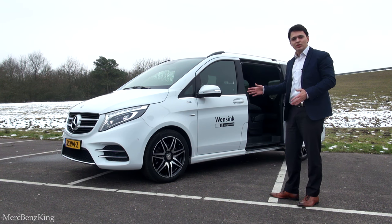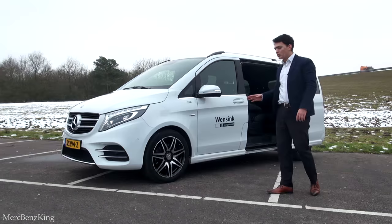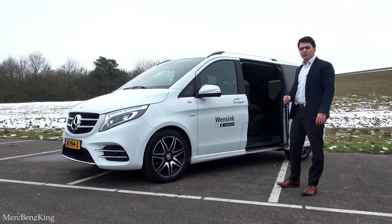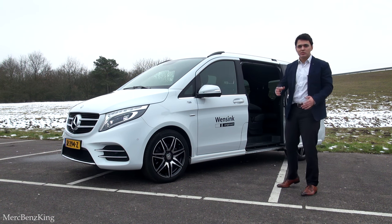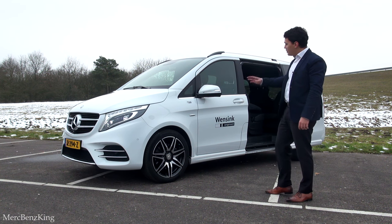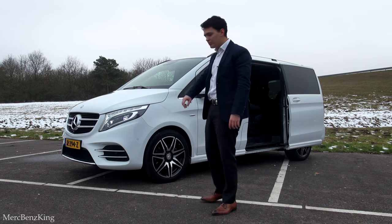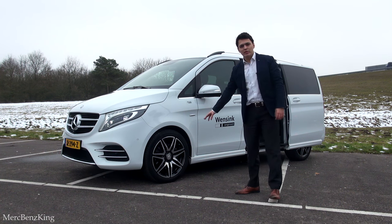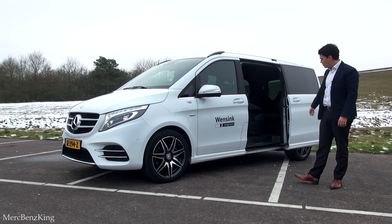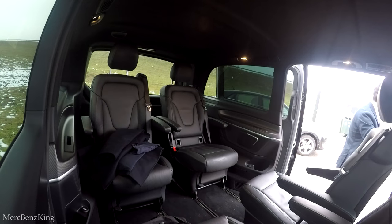As you can see, today I've got the Mercedes V Class. This one is the long version, so it's about 5 meters and 14 centimeters long. There's also an extra long version, which is about 5 meters and 35 centimeters. Amazing exterior. As you can see from the bumpers, it has the AMG package. AMG rims, also the side skirts from the AMG package. And with this white color, it just looks amazing.